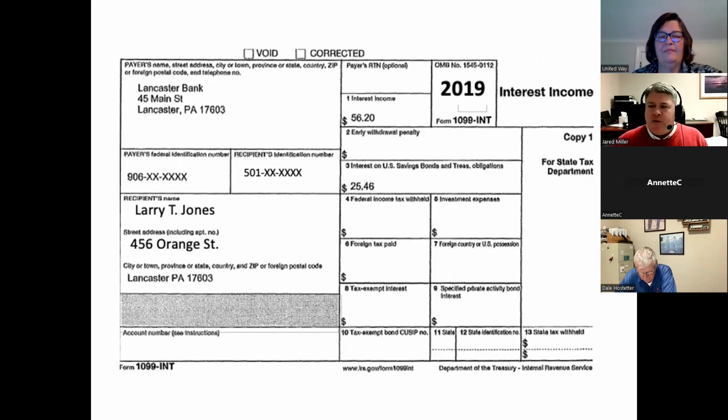In our example here, we are showing you a 1099 INT, and the INT, fortunately for our purposes, is really easy: it stands for interest income. If you have any questions as these documents come in, in the upper left-hand corner of TaxSlayer you can type 1099 INT in the search bar, and it'll give you a link that goes directly to the input section where you can put that information into TaxSlayer.